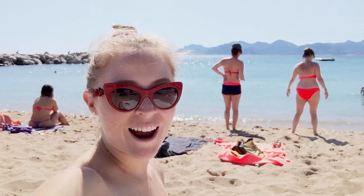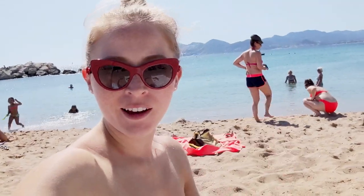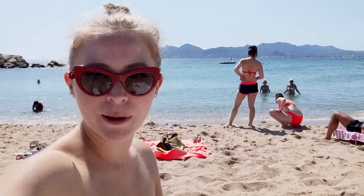So this view is unreal. The beach is absolutely perfect in Cannes, and there's absolutely no reason why you need to spend, you know, 20, 30 euros on a beach bed. Just brought these cute little Turkish towels with us and had a little picnic out at the beach, and we definitely got a ton of sun today.